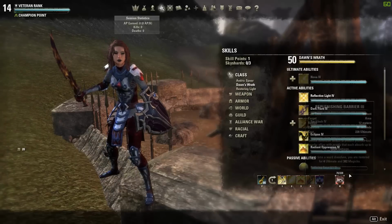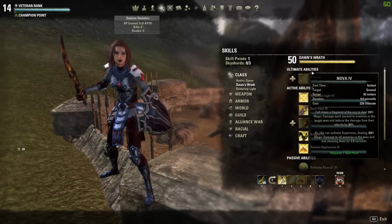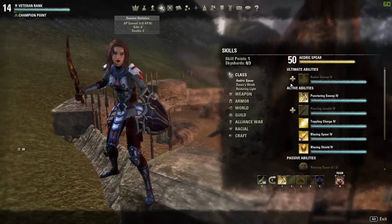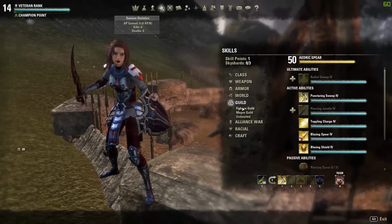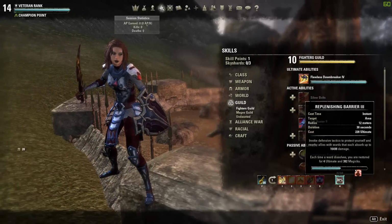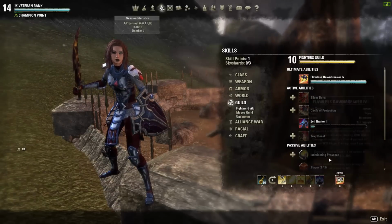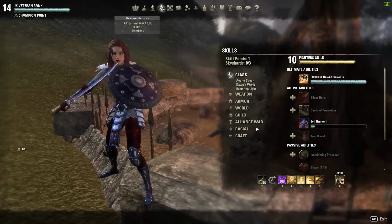And of course you need Meteor. You need some damage on this build. I don't like Nova. I feel like it got nerfed in 1.6, and Radiant Sweep is not very strong. I might as well just use Dawnbreaker or something, since it does more damage and more DOT damage. Any kind of ultimate you have would be nice, like Soul Salt maybe too.